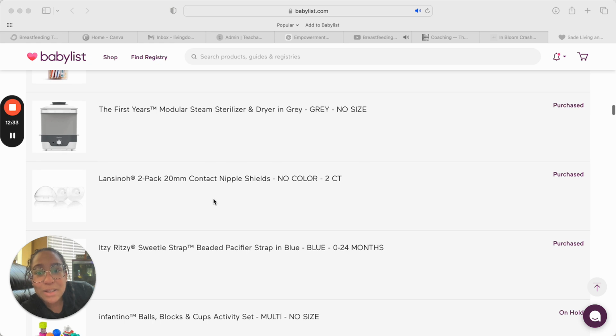Just in case baby has a hard time latching. I never used mine with my first, but I ended up getting them just in case I wasn't sure. And plus, I think when I put these on my registry, I thought I was just going to be using these forever, but that's not the case. But funny enough, I actually need them now with my second because she has a tongue tie and it's harder for her to latch. They actually came in handy. Not at the time, but eventually.